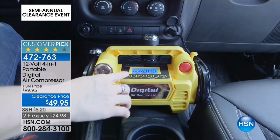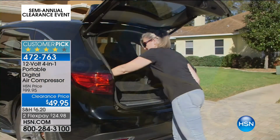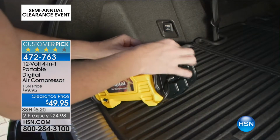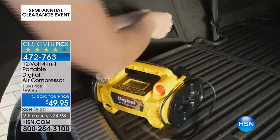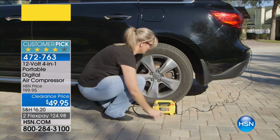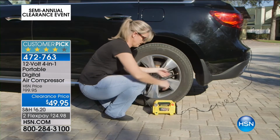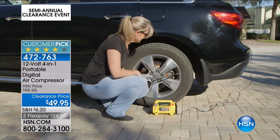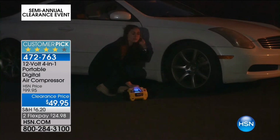But the nice thing about this is you just plug it into your lighter, and it uses that power port in the car to, at the same time, tell you whether your battery is right, if your alternator's working. When you hook it up to your tire, it'll give you a digital readout as to what the pressure is on the tire. If it's low, it fills it up to whatever the desired pressure is. So it's a wonderful feature to have because, again, it's a smart device. You don't have to babysit it.